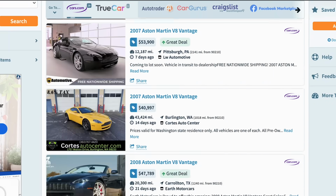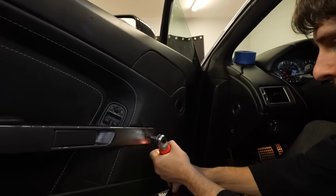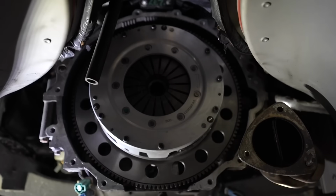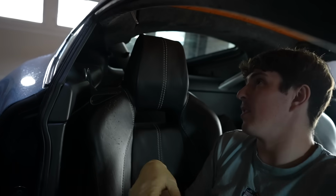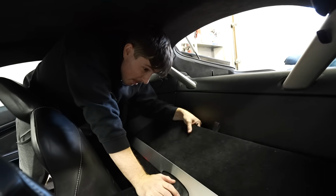And it's been going pretty well. The car is fully put back together, the new clutch is installed, and we fully serviced it, which means it's finally ready for its first real drive, which we're going to do today. But before we do that, there's still a problem.